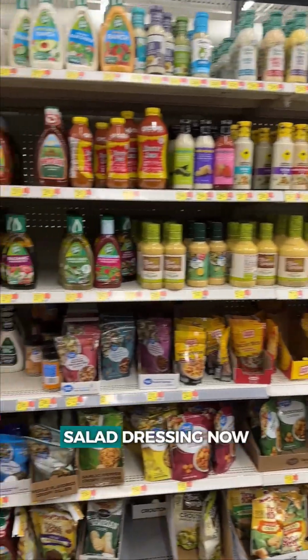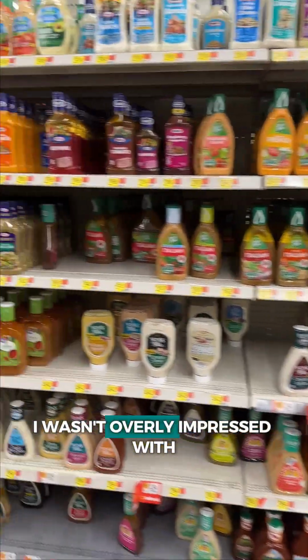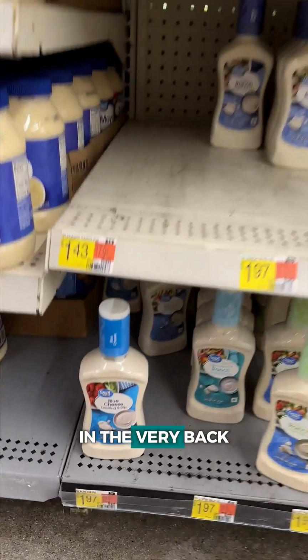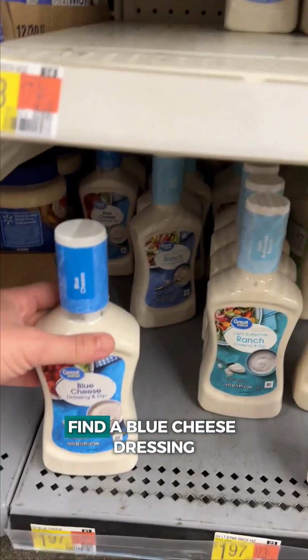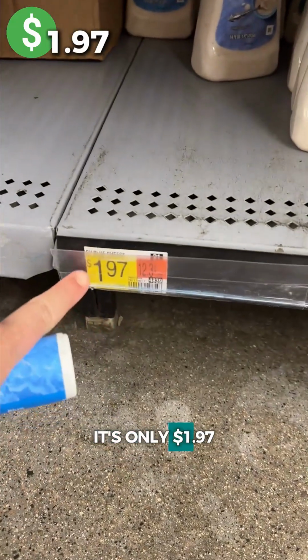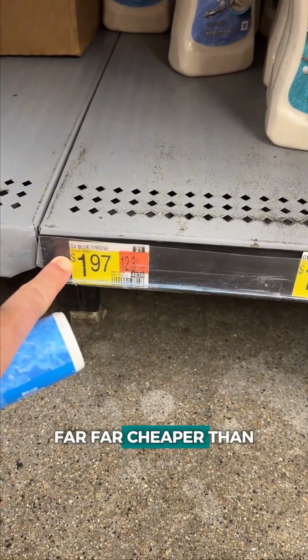Okay, on to the salad dressing. Now, I wasn't overly impressed with the dressing selection here, but I did, in the very back corner here, find a blue cheese dressing that's actually not too bad. It's only $1.97, far cheaper than the competitors.